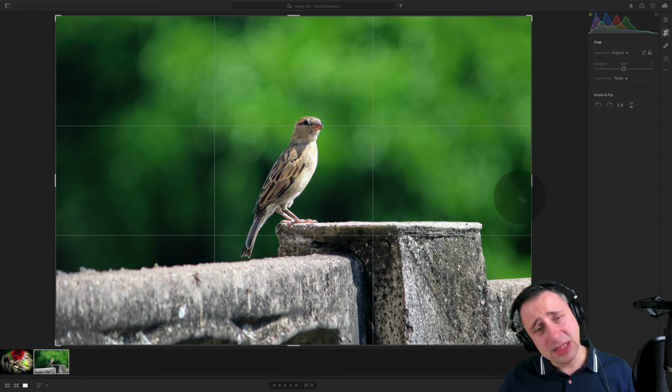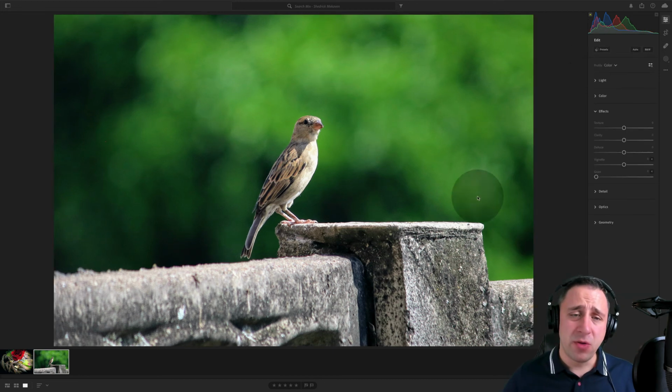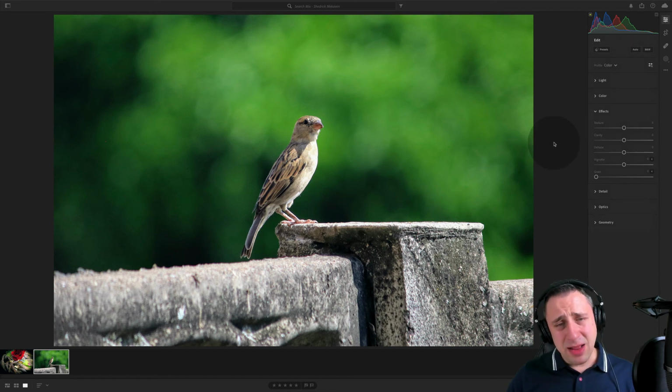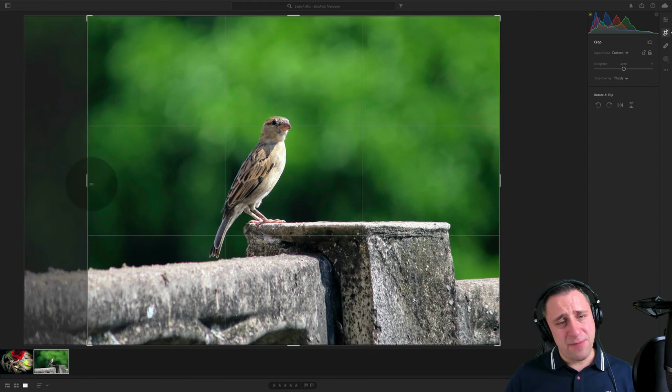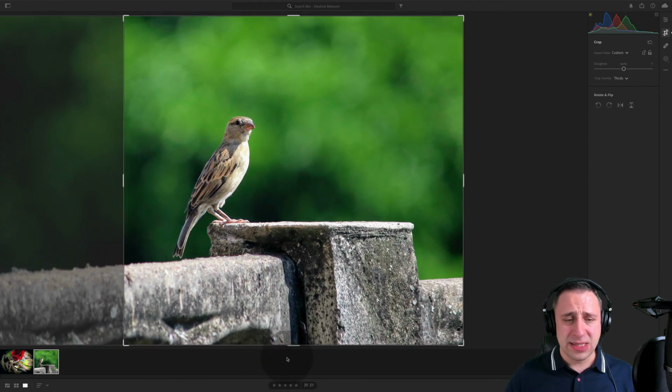Other than that, I think it's quite cool. Talking about composition, I think the bird is in the middle of the composition, and it looks good as your focal point, but I would have maybe put him on one or the other side.